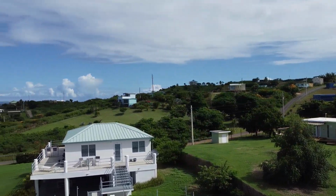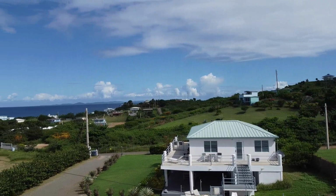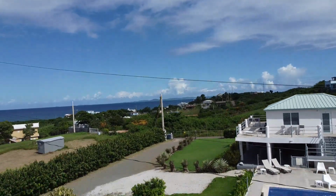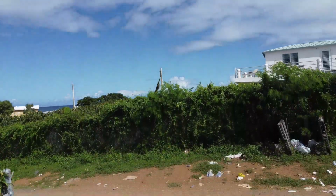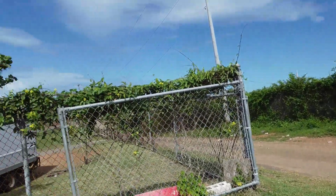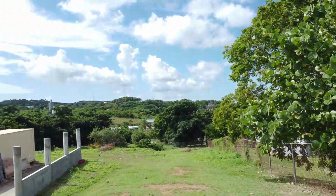This is now facing east. There's a neighbor to the east. And we swing back again. There's Culebra off in the distance. So that was about 30, 40 feet up in the air. We come down. Don't mind the garbage. The horses have been around and it looks like they got in someone's garbage can there.